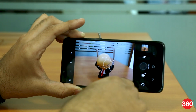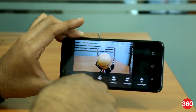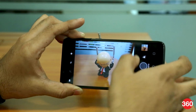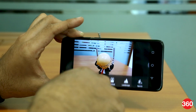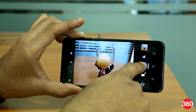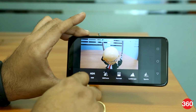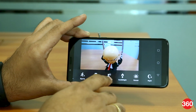The camera software on the HTC Desire 12 Plus is basic and fairly easy to use. It has quick toggles for mode selection, beautification, filters and bokeh mode. The Desire 12 Plus is quick to focus and adjust exposure based on the lighting. It has a UFocus mode which clicks 5 photos at one time, giving you the option to refocus later. You also get HDR, portrait, sports, landscape and other modes to choose from.